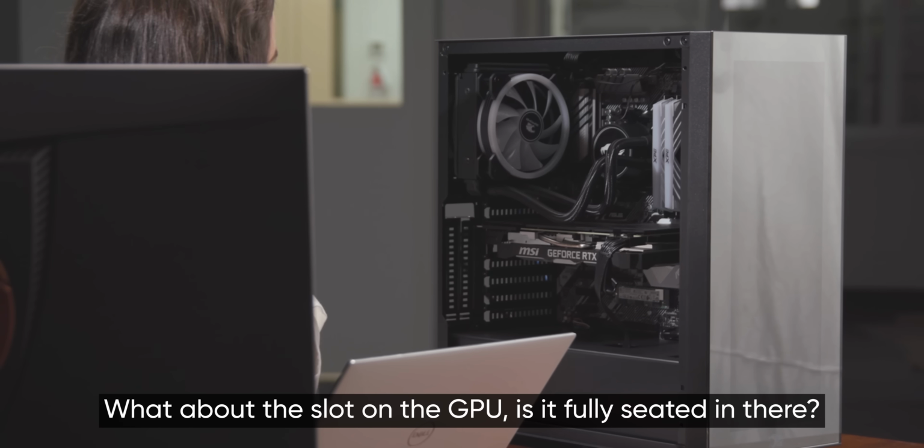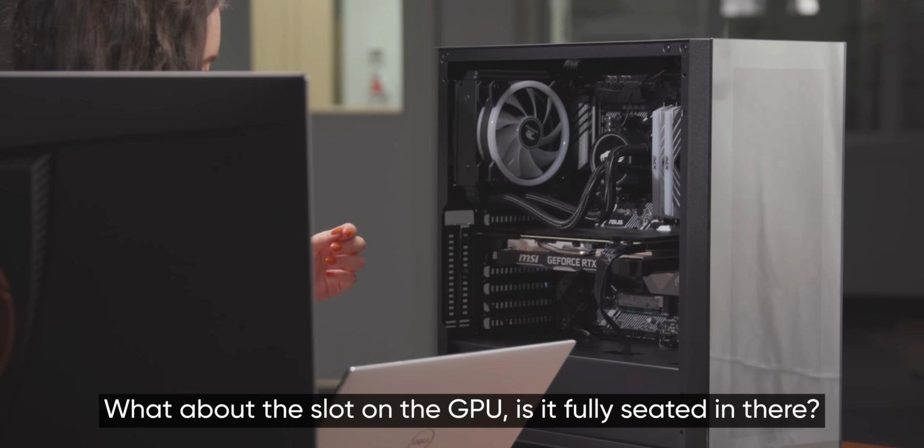He just doesn't really seem like he wants to be on the phone with me. It could be this, it could be that. What about the slot on the GPU? Is it fully seated in there? Okay, that's a good question. Yep, it looks good. Feels tight.